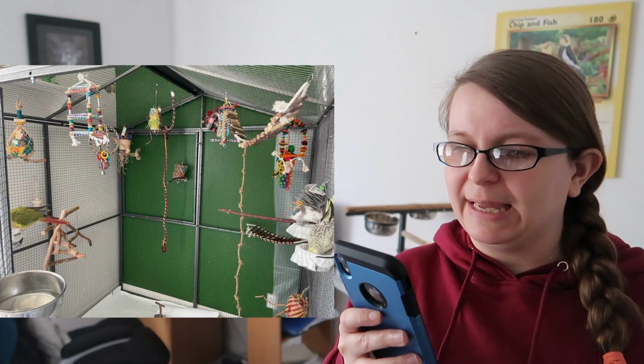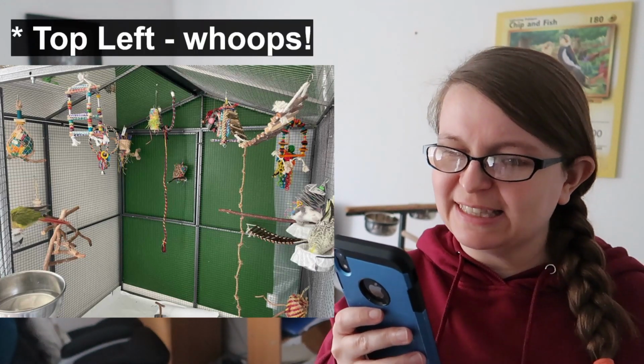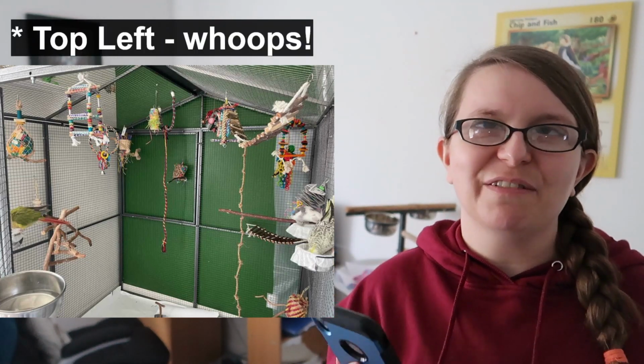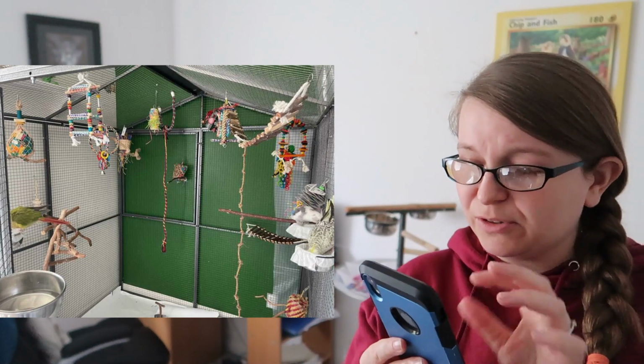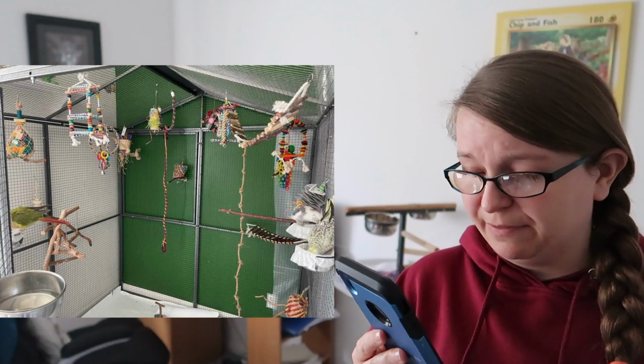I love that toy in the top right. It's kind of like a net with lots of goodies inside. Love that. Wish we could get that over here. So, I mean, there's not too much really to say about this. It's a really fantastic space.